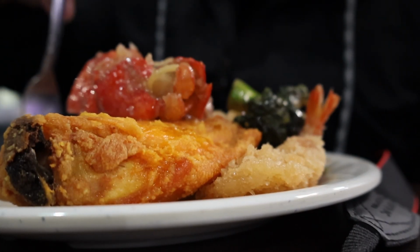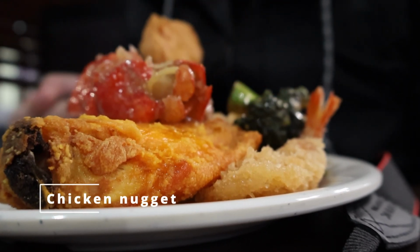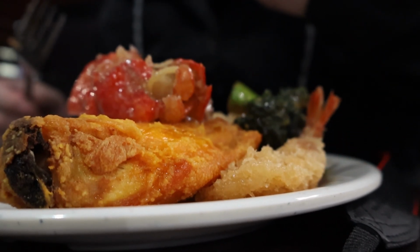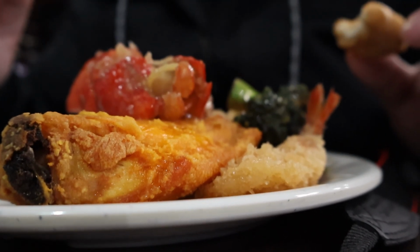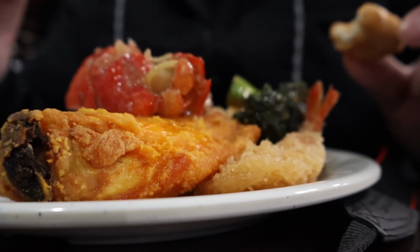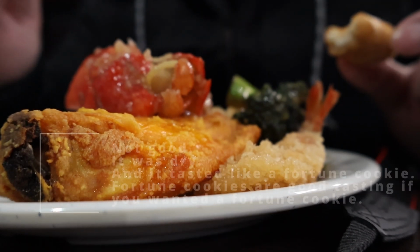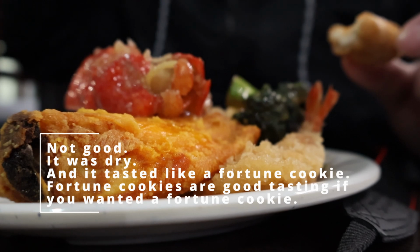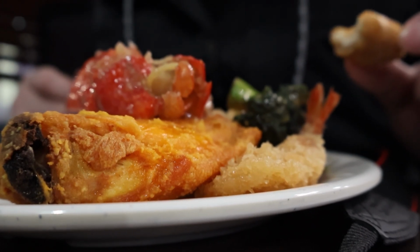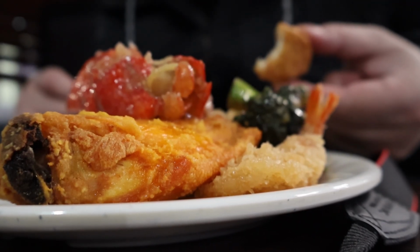See how this chicken nugget tastes. Alright, I'm gonna do the nugget. Yeah, I kind of have a temperature problem here, you know? That actually tastes more like a fortune cookie than anything. Seriously.